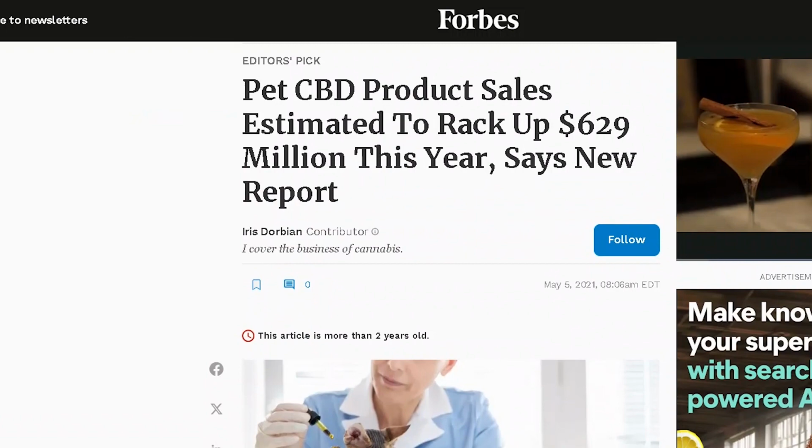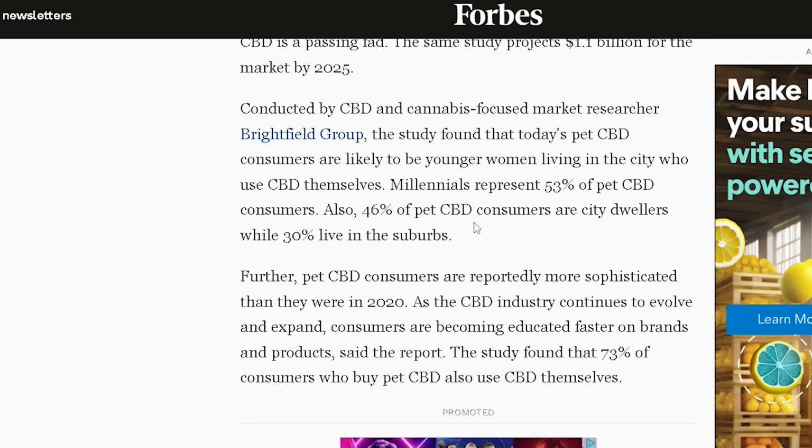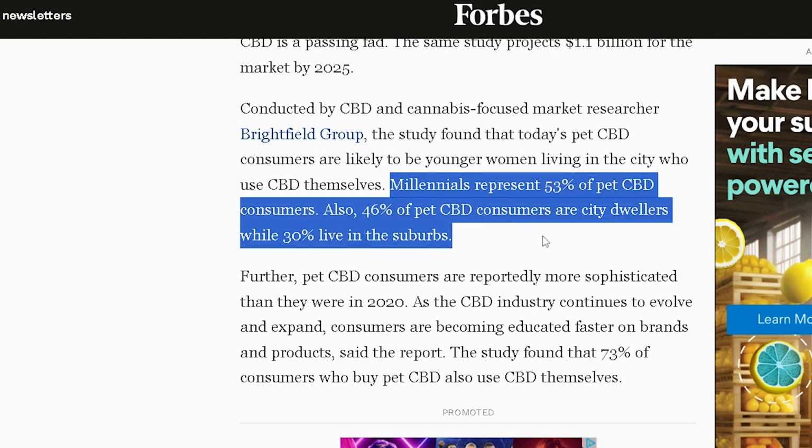All of this research compiled along with consumers' personal claims have led for the rise of CBD in the pet industry. In 2021, Forbes published an article saying that CBD products were going to reach $629 million by the end of that year, with millennials being 53% of that consumer base. So it seems like everyone is jumping on the CBD train, the pet industry is rising with CBD products, and demand is up.